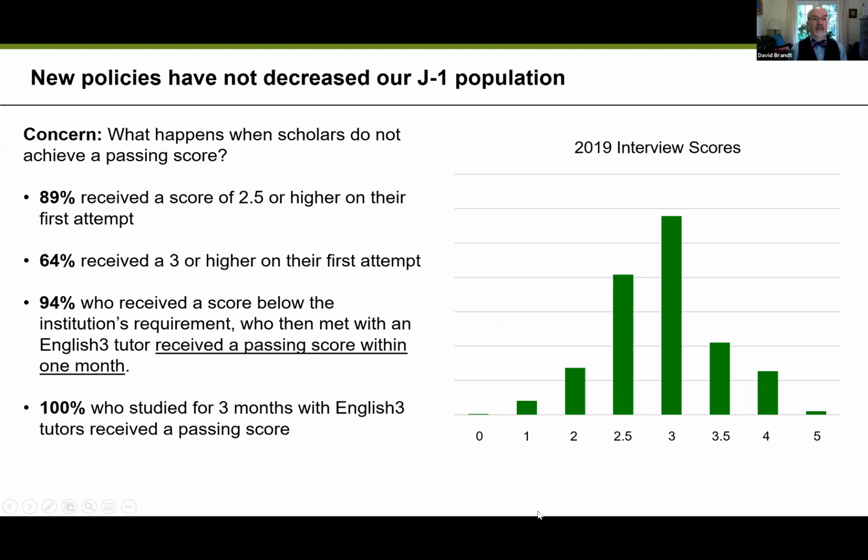So here we can see, just gives you a little chart of sort of the score spread. As you can see, a large portion of them are kind of right there in the middle. You can always go back and look at the statistics of people who are taking the interview for your institution and use that to help guide you as you want to perhaps adjust your policies as you go along.